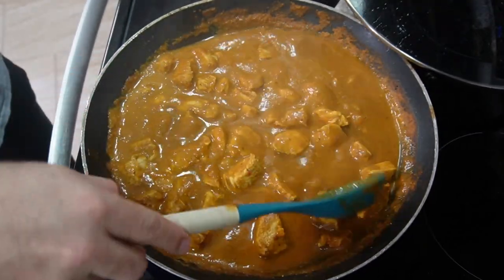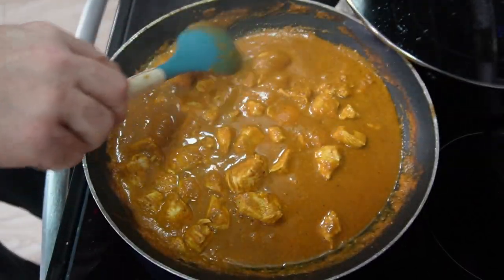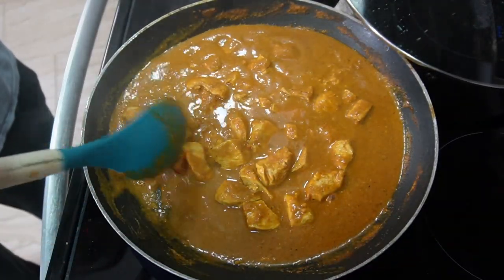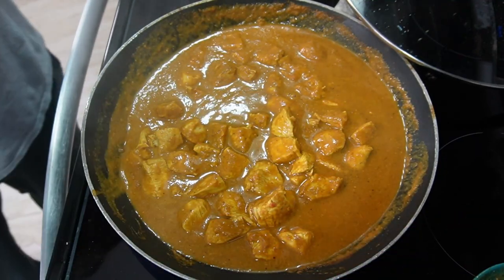So you see how thin this sauce is? You can actually thicken that up. And I think we're gonna do it because it looks a little too thin to me. You can thicken it or thin it. If it's too thick and you want to thin it, you add some chicken broth. But if you want to thicken it, you've got to use some cornstarch, which is what we're going to do.